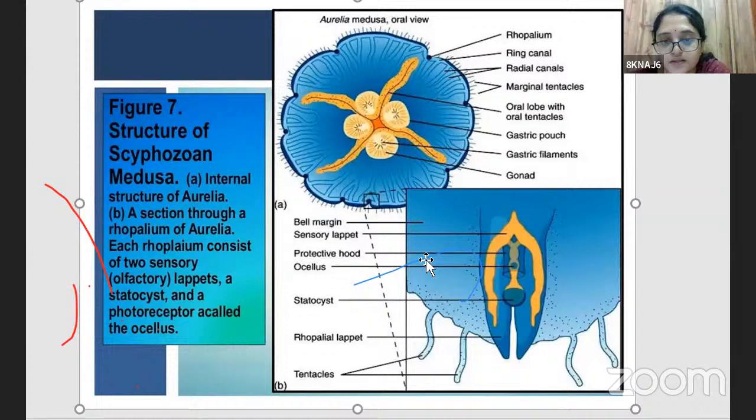So the sensory organs are the rhopalia that are present. See, this is a rhopalium. And then you have ocelli, and then you have olfactory pits. Olfactory is for smelling. But all of it we are talking about is basic in nature.